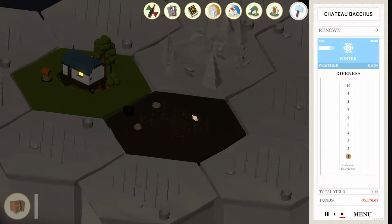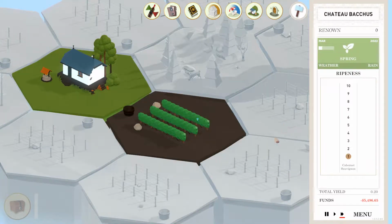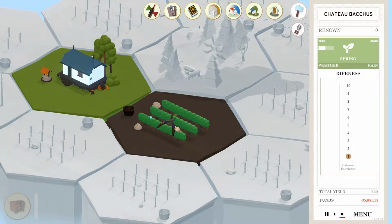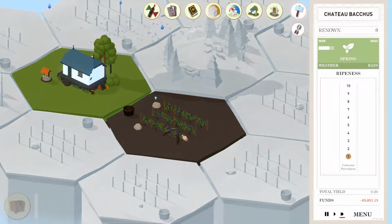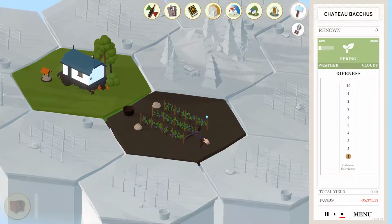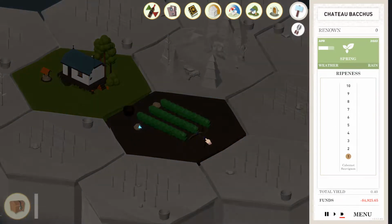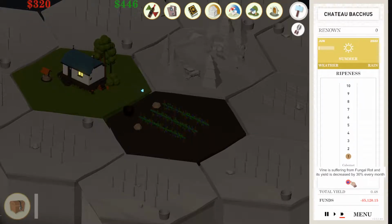Alright, looks like we got some more grapes growing here on the vines. That's great news. Right now it's March. Oh, we're definitely going to need to trim these back just a little bit. But we do want to leave some leaves on there, so that way the grapes don't get scorched. So maybe that'll help with our rating on the wine. So then keep trimming that back every time it does that. But again, not trimming it all the time, just leaving it with some greenery on there.